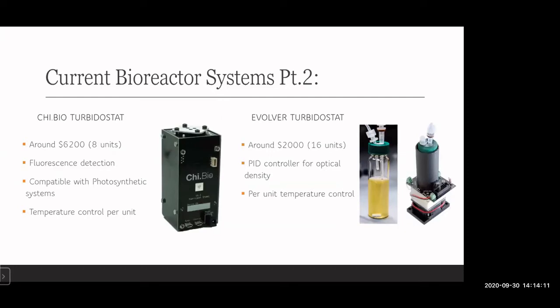Next, we're going to look at the ChaiBio turbidostat. This is where it gets a little more technically advanced. As you can see, the price tag reflects that: it's $6,200 for 8 units. But this one has not only fluorescent intensity measurements, it also has the capability for a photosynthetic system. It can shine a light and grow cultures that require light to subsist, such as algae if you're wanting to do alternative biofuels. What's also nice about this device is temperature control per unit, and you no longer have to put it inside an incubator.